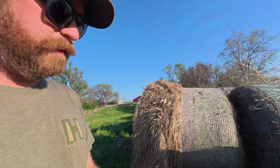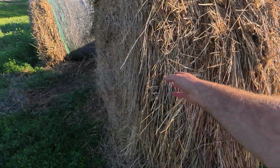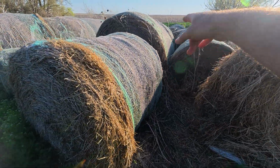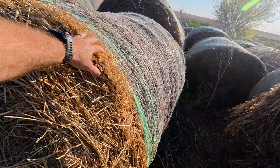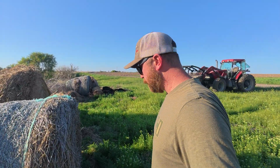Let's try and look at some bales here and see what we're gonna feed next. Some of this, that don't look too bad. Looks kind of stemmy. Same as that. Looks like there's maybe some good ones back in there. Honestly, this one ain't really even too bad. This might be the one we feed him. He sure don't need a whole lot, so I think this one is probably the one to do.